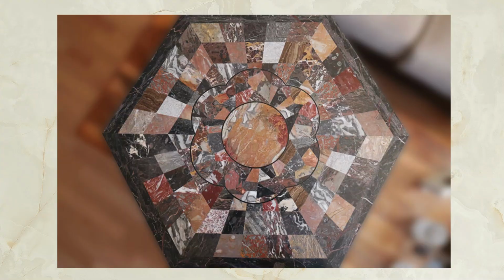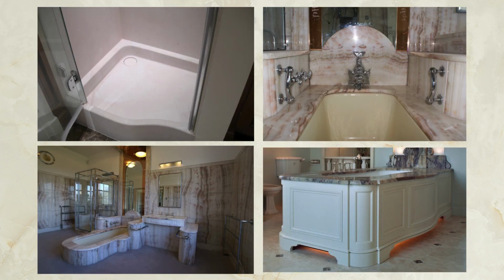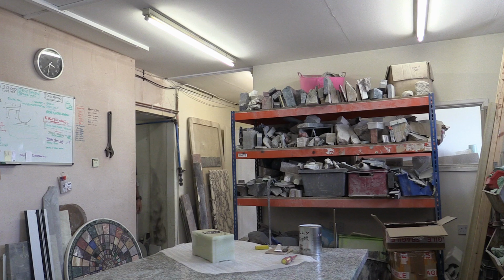We make quite a lot of products for lots of different clients over the country. Most of our work goes through London, and we do things like fireplaces, tabletops, radiator covers. We do everything from trophy bases for silversmiths to fireplaces for interior designers, and even shower trays and shower panelling and items like that. Everything from big to small.